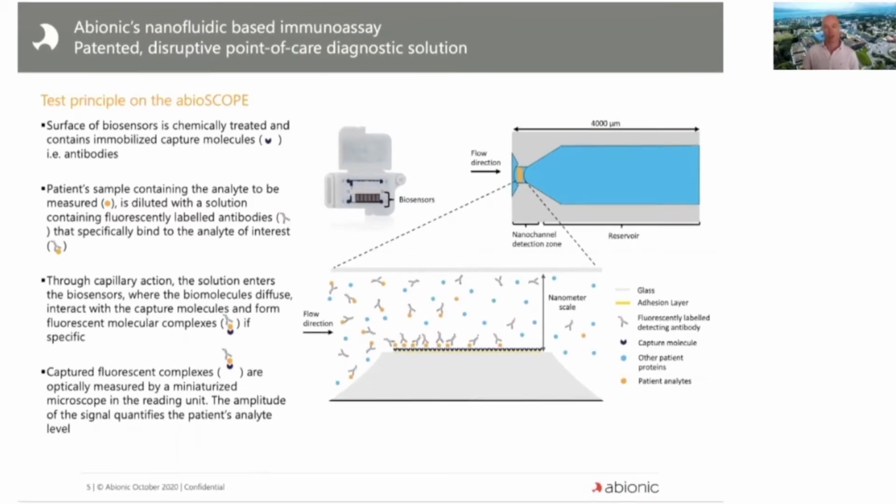Through capillary action, the solution enters the biosensors where the biomolecules diffuse, interact with the capture molecules, and form fluorescent molecular complexes if specific. Captured fluorescent complexes are optically measured with a miniaturized microscope in the reading unit. The amplitude of the signal quantifies the patient's analyte level. Abionic's solution is based on cutting-edge patented nanofluidic technology, accelerating biomolecular interactions in the biosensors, and the technology is miniaturized compared to laboratory equipment, and hence can be integrated in a point-of-care diagnostic setting. One drop of blood is sufficient, assay time is reduced from hours to 5 minutes, and no washing step is required.